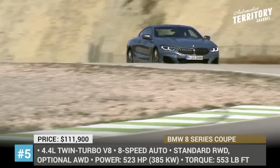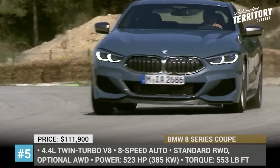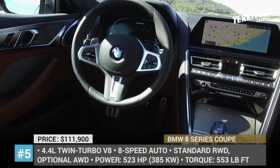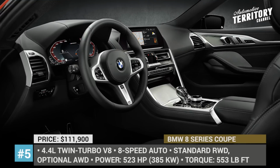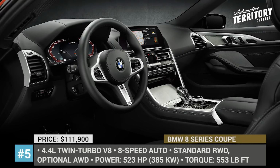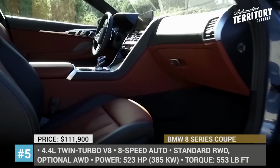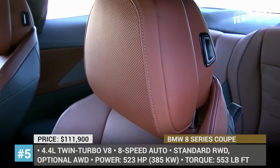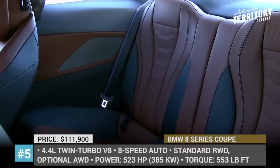It sprints the new 8 Series to 60 mph in 3.6 seconds and allows for a maximum speed of 155 miles per hour. Europeans, though, also get the diesel-fueled 840d xDrive with a 3.0-liter bi-turbo inline-6 engine, which is 315 horsepower and 502 pound-feet of torque strong.